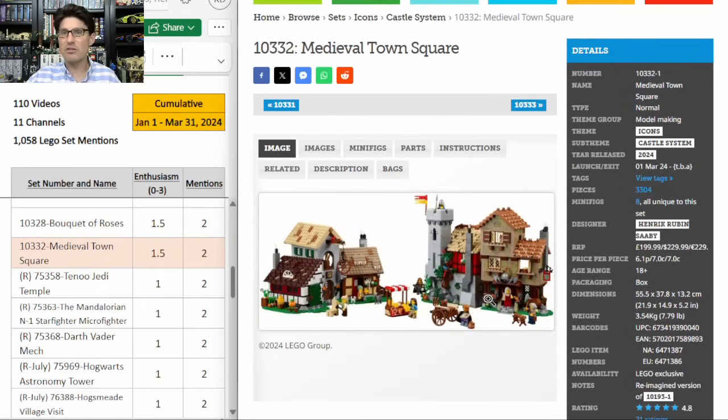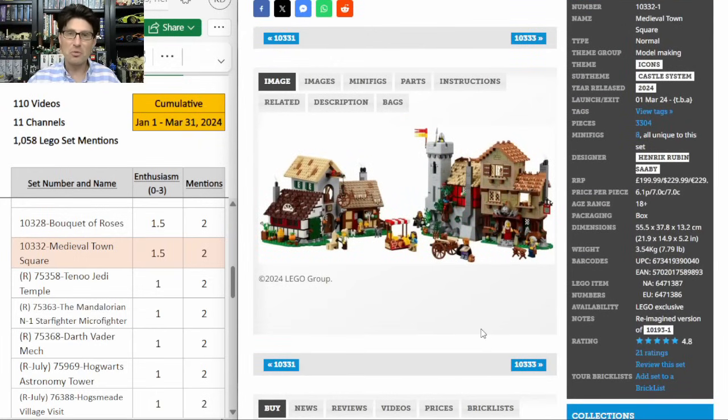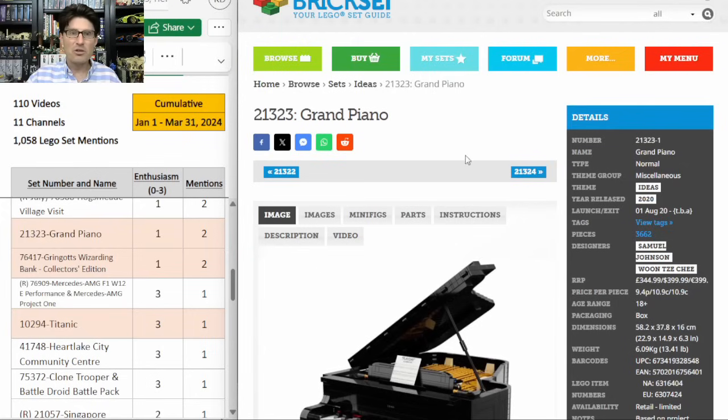10332, the Medieval Town Square, just came out. Goes well with the blacksmith that we looked at and a bunch of other sets. I love it. It's a 4.8, has tons of potential, but it came out a couple of months ago. So right now it's just one to watch. 2 mentions, E-score 1.5. I'm not worried about that at all. This will absolutely fluctuate depending upon what we think the supply and demand is going to be.